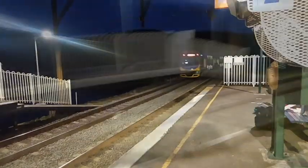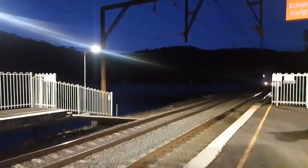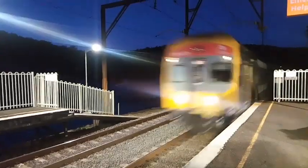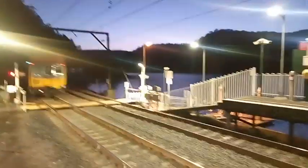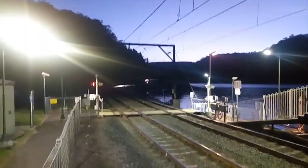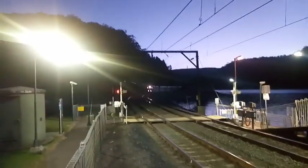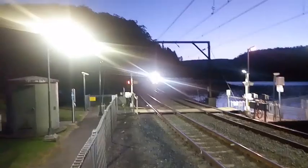And H1. The crossing is going off, but we've pretty much timetabled every service, so we're not sure what's happening. It's a V-set. V18 leading and V30 trailing. It might be running empty. Arriving into platform number one here at Wondabyne.